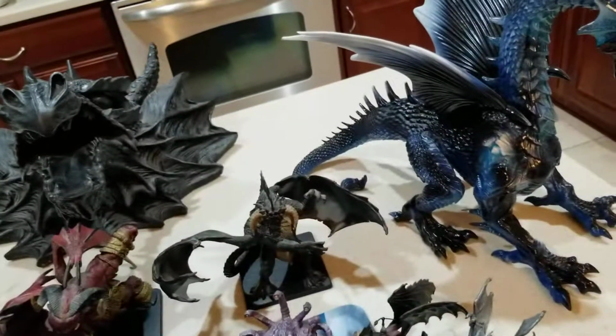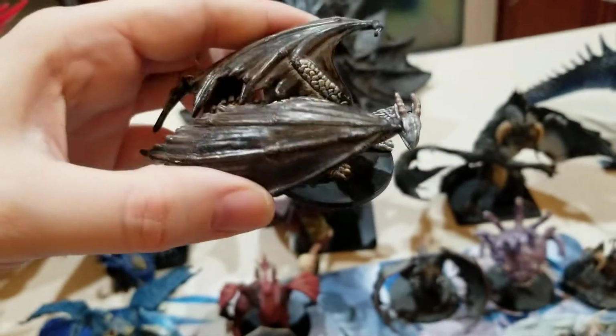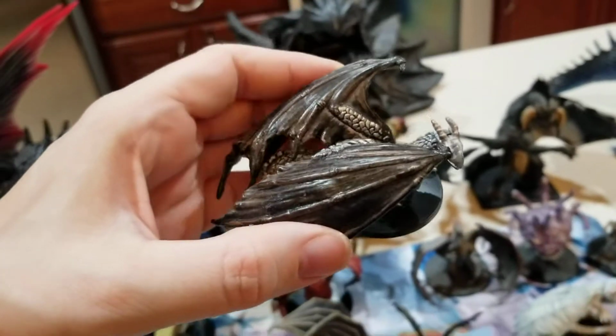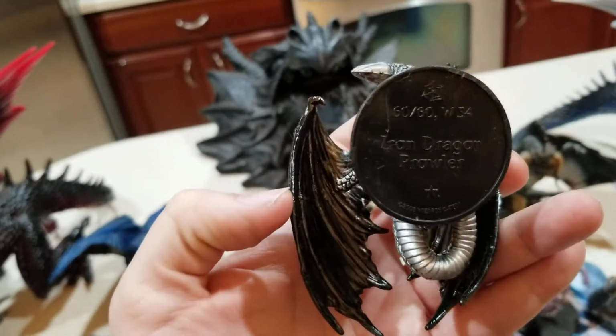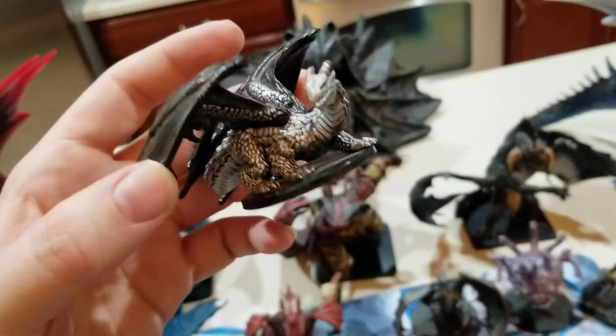Rawr. Next dragon we got is this one. There we go. I think this might be called a deep dragon or something. I think it's from the Underdark somewhere. Let me see if I was right. Oh, guess not. It's called an Iron Dragon Prowler. Still pretty cool, though. It's an Iron Dragon.